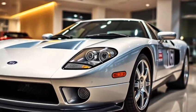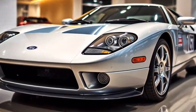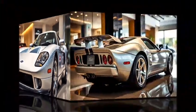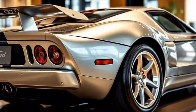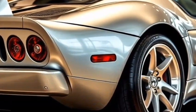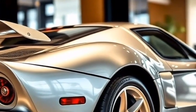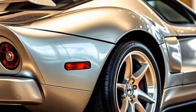Moving inside, the GT keeps things minimal yet functional. It's a pure driver's environment, with supportive leather bucket seats that hold you firmly in place. The dashboard features toggle switches inspired by aircraft cockpits, adding a retro charm blended with modern utility. The steering wheel is small and thick, providing excellent feedback from the front tires. There's no touchscreen or digital gimmicks, everything is analog and focused on driving. The instrument cluster is clear and easy to read, with a large center-mounted tachometer reminding you where your focus should be. Despite the rawness, it does have air conditioning, a CD player, and power windows, keeping it somewhat livable for short cruises.